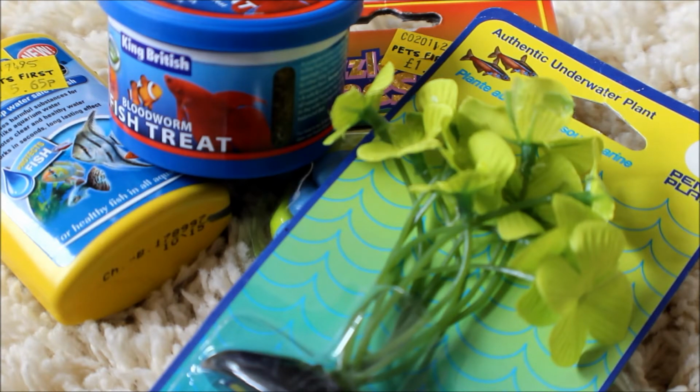But obviously I still really want a betta and I'd really like a betta fish. So I've decided that I'd go ahead and get one. So I've been kind of saving up. I bought a few supplies today, and I've also bought a tank which will be delivered in the next week or so, hopefully. So that's really exciting.